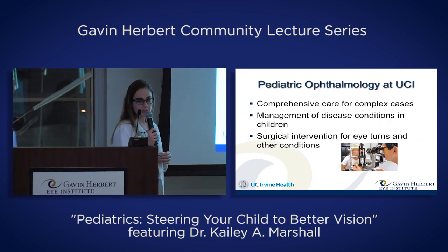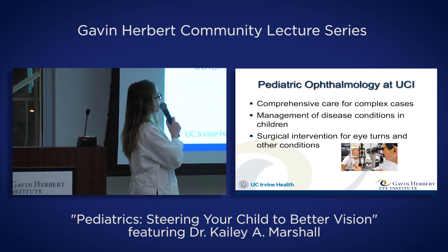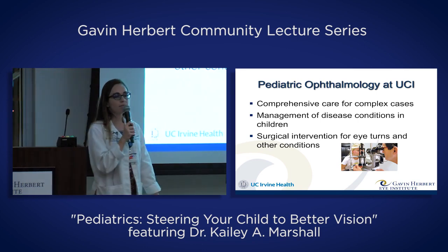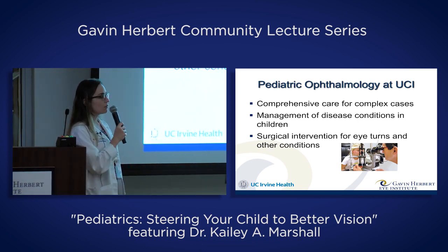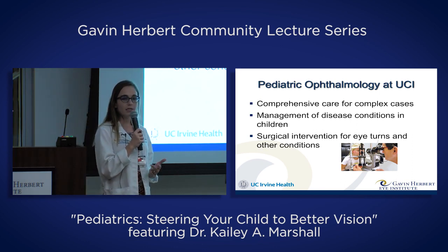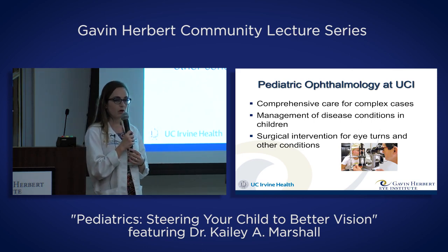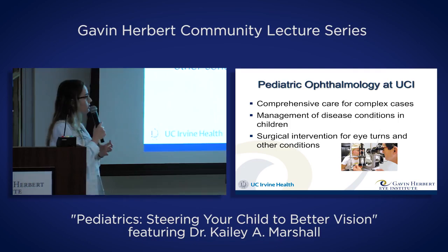And then we have pediatric ophthalmology, along with a whole host of other specialties here. But we have several doctors, and they manage more complex cases, so disease conditions that need continual monitoring, cases that may need surgery, and children with special needs who have a whole host of other issues going on. They typically manage those cases.